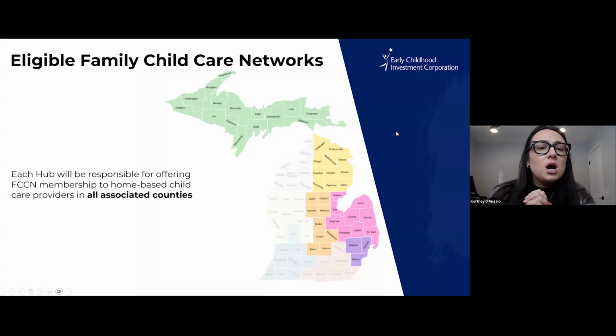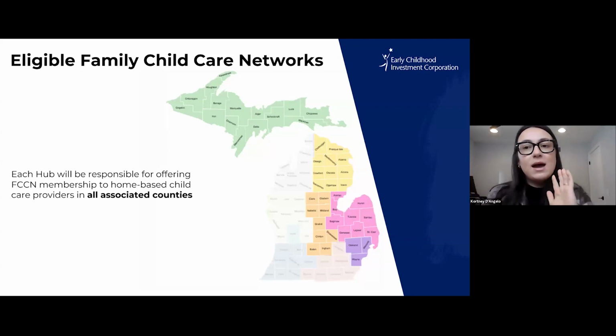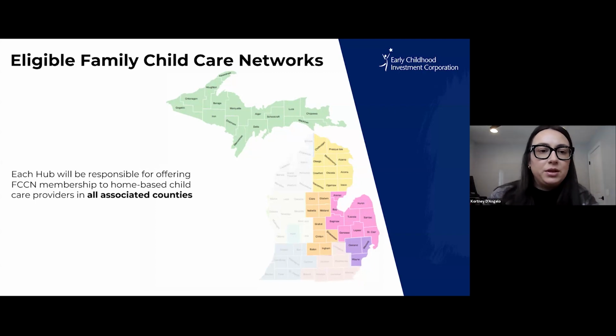Perfect. Each hub will be responsible for offering FCCN membership to home-based childcare providers and business owners in all associated counties within the region. So note that the RFP does break down the exact counties in each region that coverage is required for. If you're like, I can't read the counties on this map, no worries. It's in the RFP for you and pretty clear there.